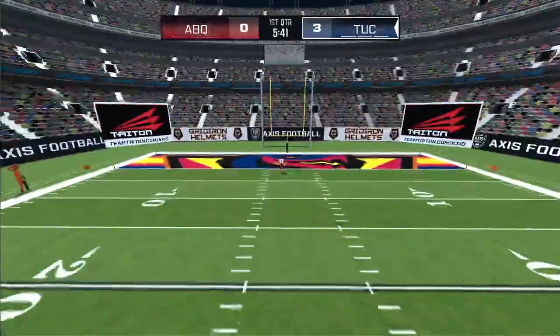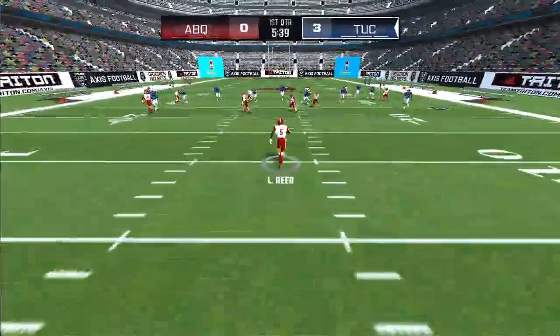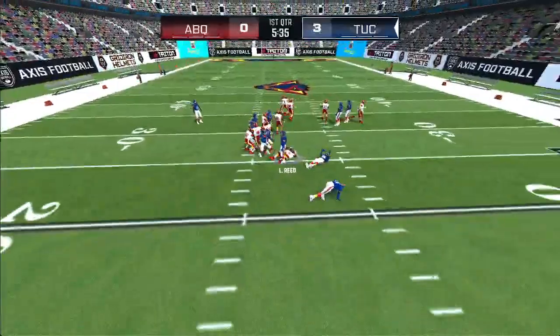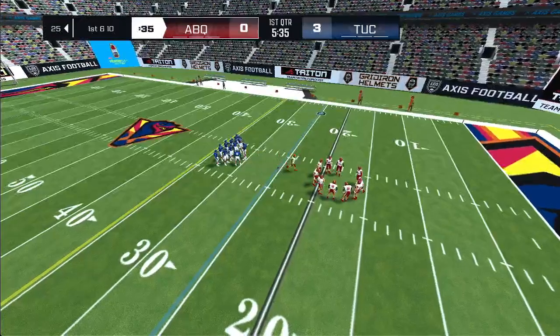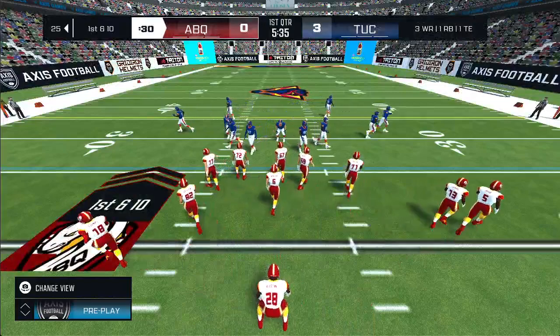Spencer kicks this one away. Reed takes the kick. The runner dodges away. And he's brought down after a return of 26. It's a one-score game, Dave. You have to feel good about your chances here if you're the offense. Let's see how they execute.